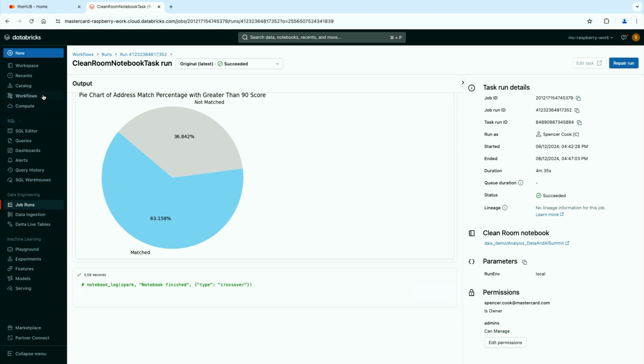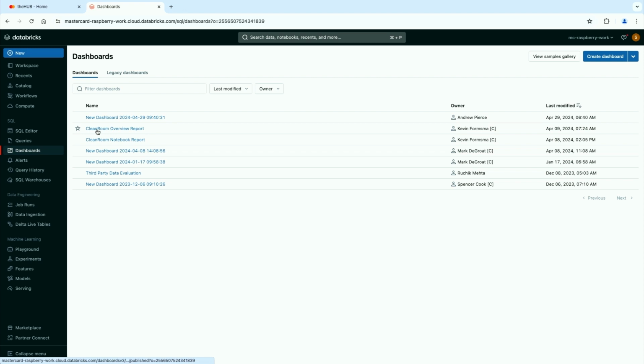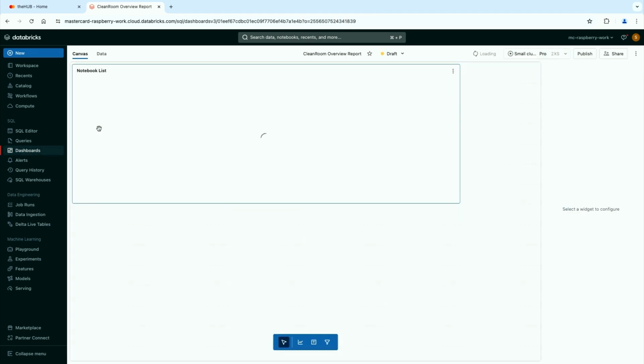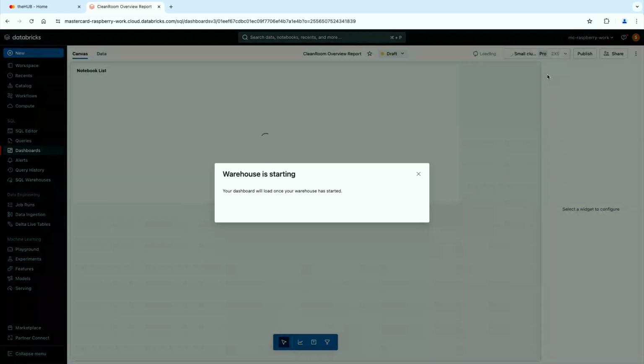You actually read my mind. So I'm going to go over to my dashboards. And what we were able to create is these clean room overview reports. And so essentially what this lets me do, man, I forgot to turn on the cluster. I did everything else, so we don't have a warehouse. And this is kind of on your fault. We don't have serverless yet.